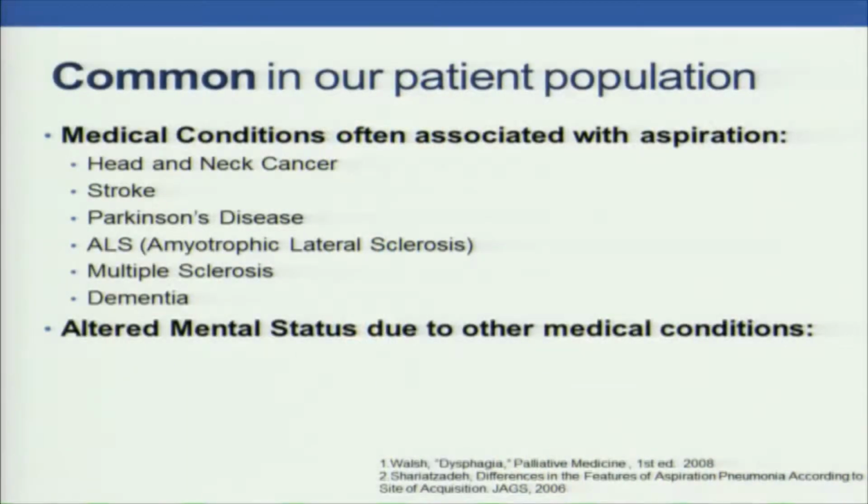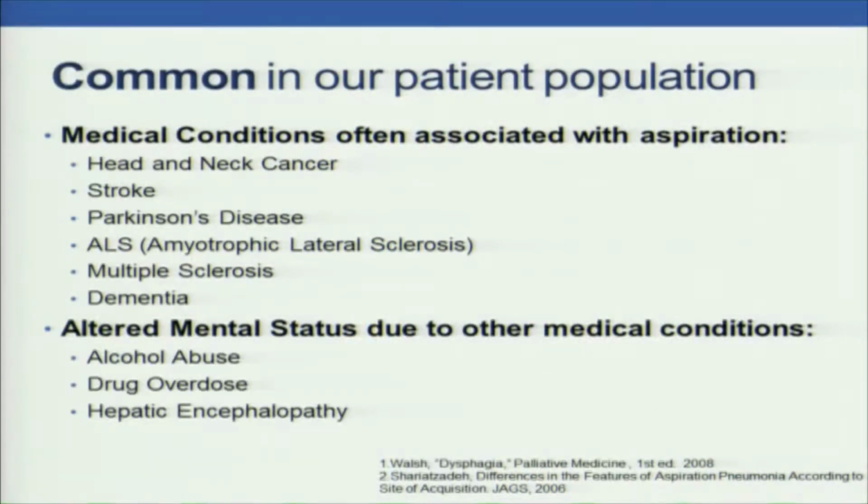What I just listed are medical conditions that are often associated with aspiration, as well as the conditions that often lead to an altered mental status and again, an aspiration risk. And as we've just demonstrated in this small room, we commonly deal with the patient populations who are at risk for this. So it's important to be able to identify aspiration syndromes, be aware of the severity of the outcomes that can happen, and appropriate treatment.